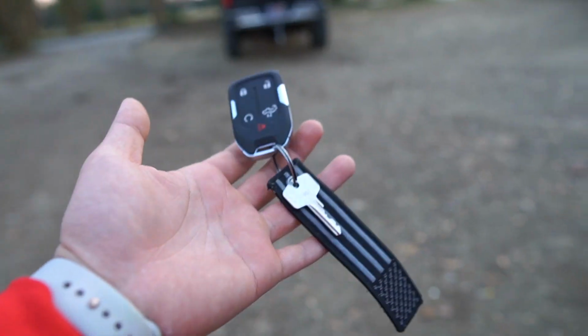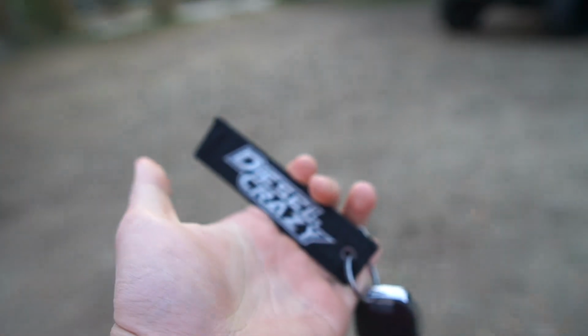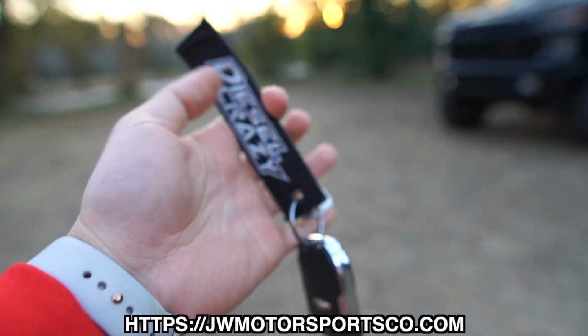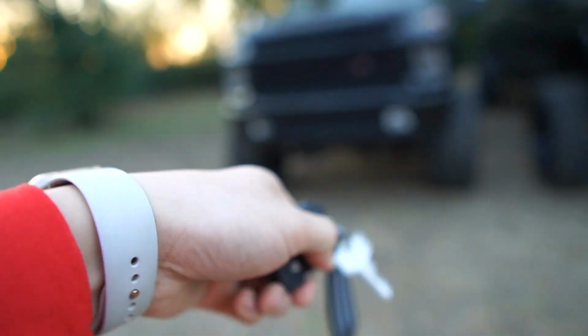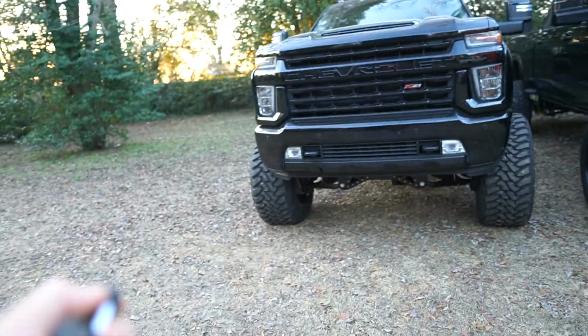Would you look at that? Here's the key to the Chevy, and look at this. Diesel Crazy. That is one of the key tags that we sell on our website. So he must have got this to enter for one of our giveaways that we were doing, or he just bought it because he's awesome and just supports the channel. So here is his truck.